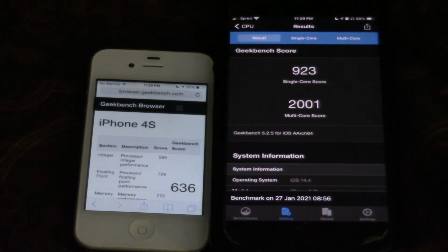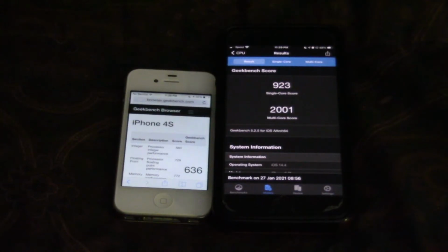You probably won't have much issue at all. But you are pretty outdated nowadays if you're still using one of these as your daily driver.